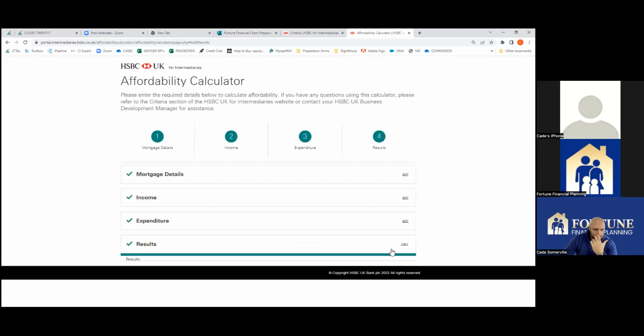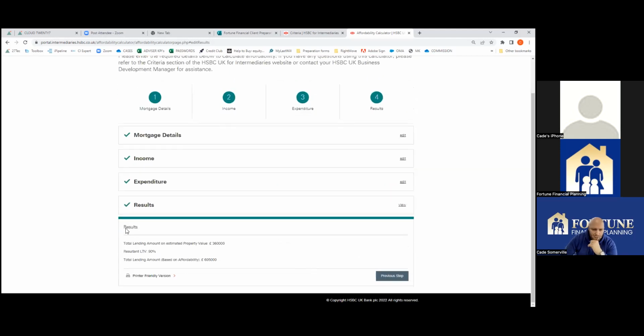So I'm going to hit next step. It's going to give me a result. You'll see here that it's given me 2 results, in fact. The first result is total lending amount based on estimated property value. If you recall, we put in a property of £400,000, and we said that the client had a 20% deposit, which would have been £80,000. HSBC are saying the client can borrow up to £360,000 for that particular property value of £400,000. So they're saying that the client can borrow up to 90%.